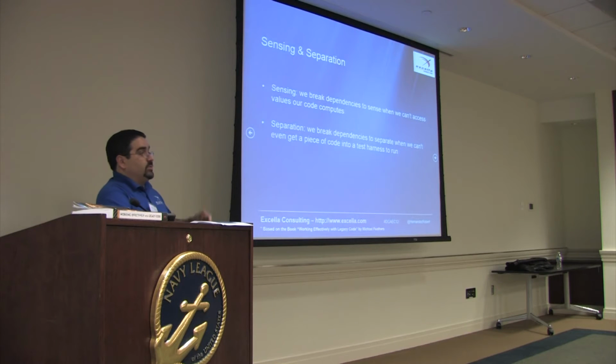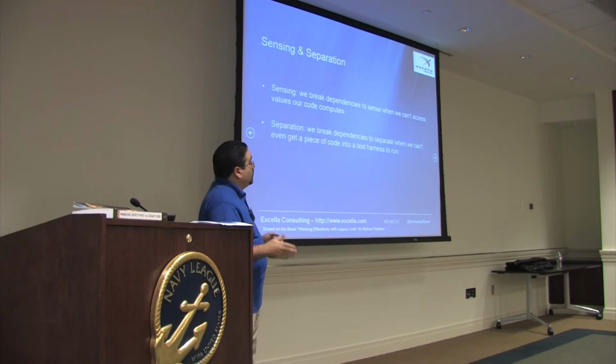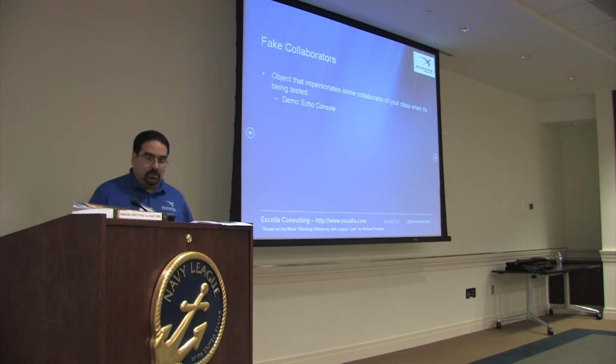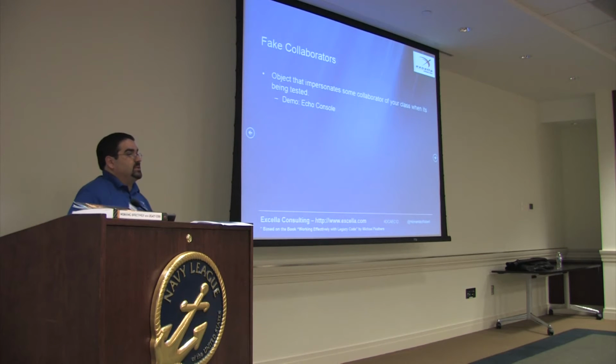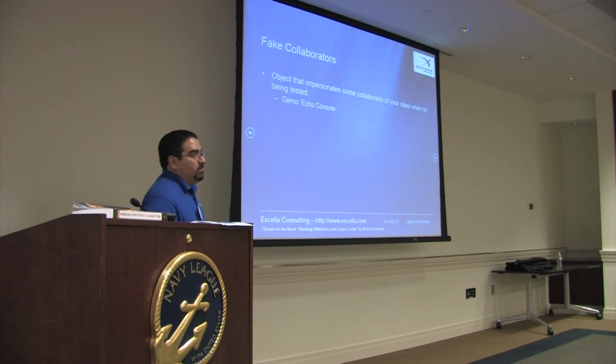And then comes the art of separation. We need to establish separation from those dependencies so we can actually test it. One of the tools used constantly for this is fake collaborators. Now, fake collaborators are just objects that impersonate the functionality of your application, and by that I mean the dependencies. So if I was writing code that read from a database, I may implement a fake collaborator to read from the database.